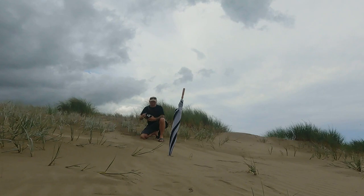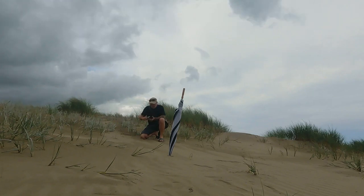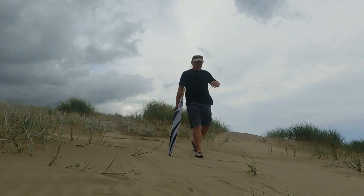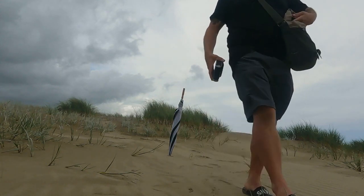Beautiful. All right, another one in the bag. Winding on to frame number five. Remembering that we've only got 8 frames on this roll of film. So we're cracking on. We're doing well. Might get this done before that rain comes.